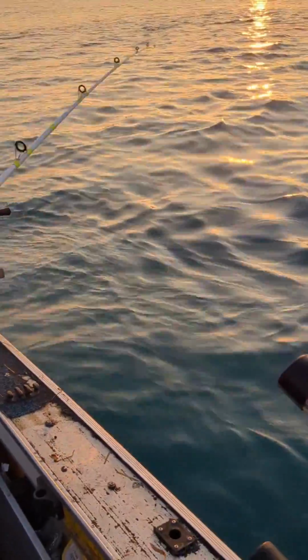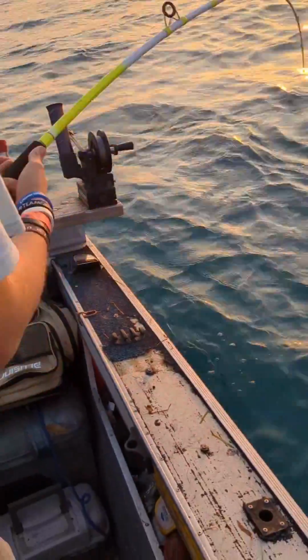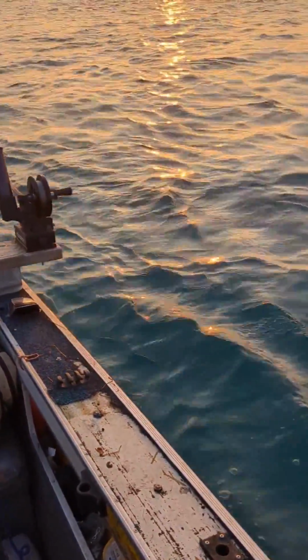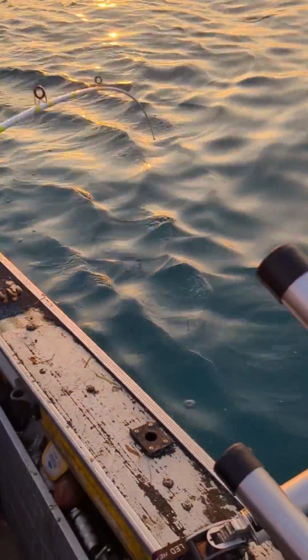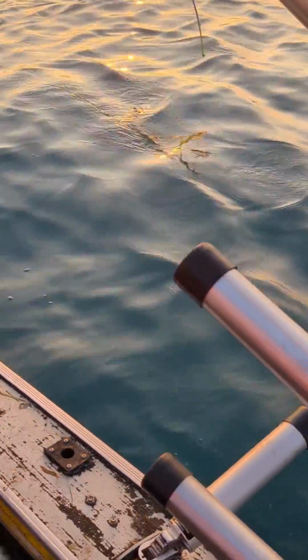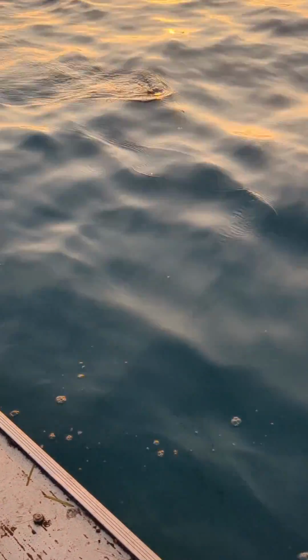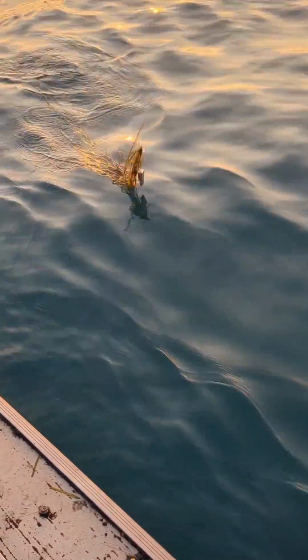Watch it be an angry 30 incher. Oh, I think this is that new slide. Yeah, it might be. Keep going. Let's see. Where's the sinker? There's a fish. No, all you seen was weeds. Oh, no, there. No, I seen the fish. That's a dandy.